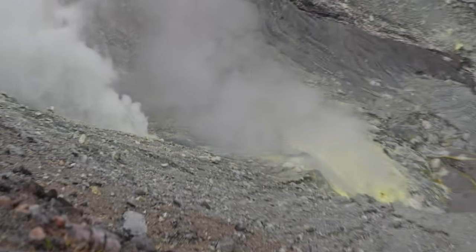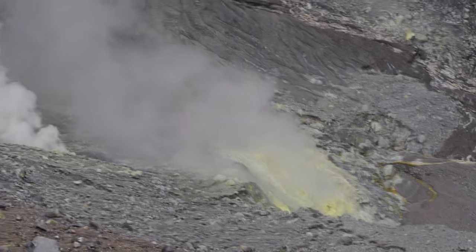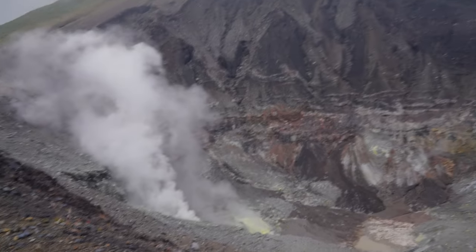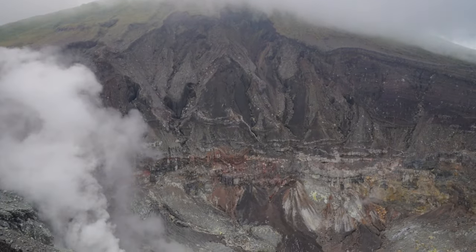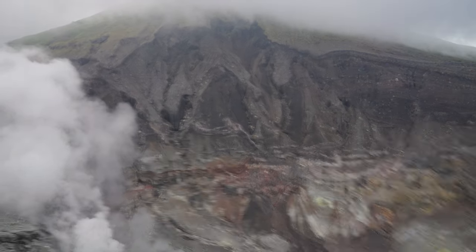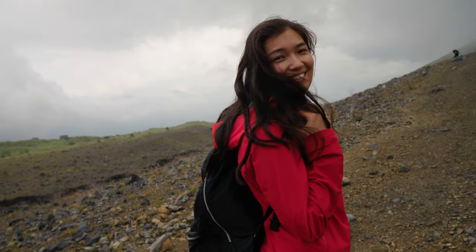But as you see there, there's all the sulfur popping out, really nice. And now we had here an amazing view with this gray, black, yellow, green color. And so now it's time to go back and let's see what Tomohon has more to offer.